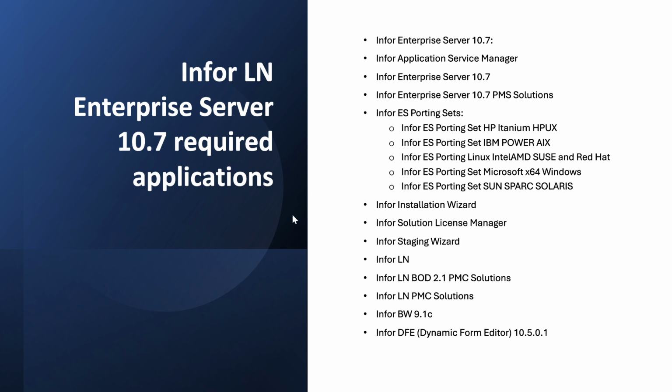All this information I gathered from a document, and I'll provide that document to you also. To run Infor LN Enterprise Server 10.7, we require Infor Application Server Management, then Infor Enterprise Server 10.7, Infor Enterprise Server 10.7 PMC solutions, and then Infor ES porting sets. These porting sets may vary based on our OS.